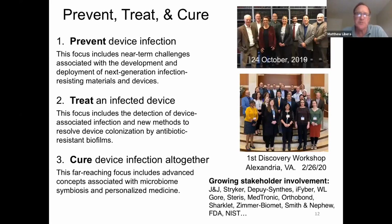We've already done pretty substantial team building, and this is one of the exciting things. A group of us got together last October to kick things off, and we had our so-called first discovery workshop last February, and we were just starting to build momentum, and then the whole thing kind of fell apart with the COVID crisis. But you can see a growing list of stakeholders who've been involved, and obviously there are a lot of industries who are excited about trying to resolve these problems.